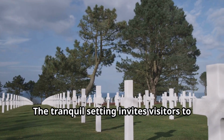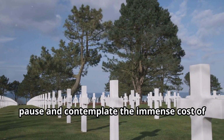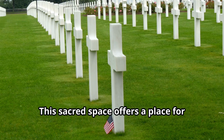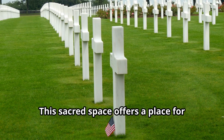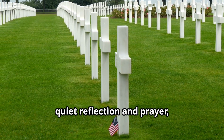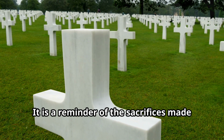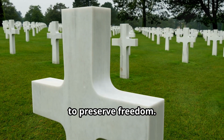The tranquil setting invites visitors to pause and contemplate the immense cost of war and the value of peace. This sacred space offers a place for quiet reflection and prayer, honoring the spiritual resilience of those who served. It is a reminder of the sacrifices made to preserve freedom.